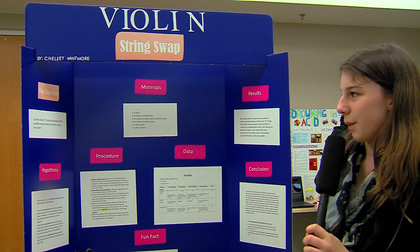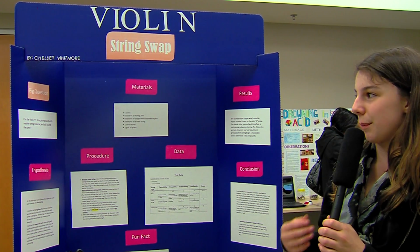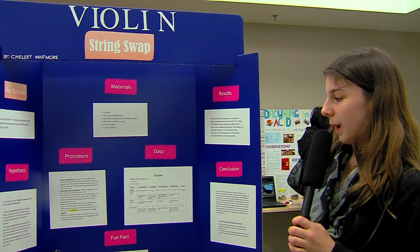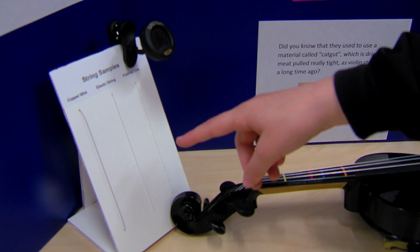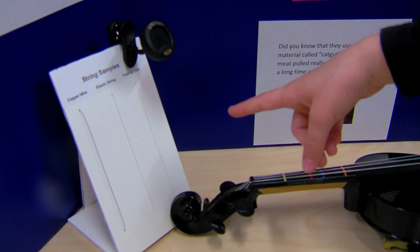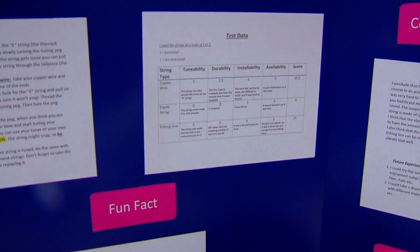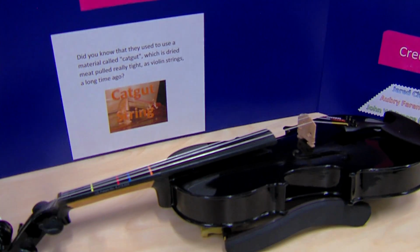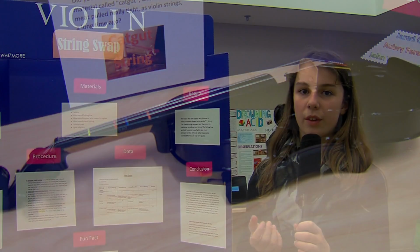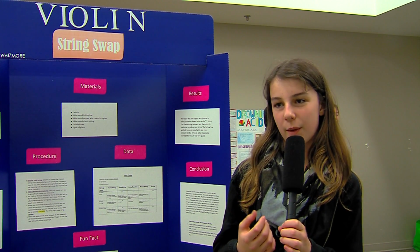So my big question is, can the violin E string be replaced with another string material and still sound the same? So the 3 strings I used were copper wire, elastic string, and fishing line. My hypothesis was that the fishing line would work the best because a guitar string and a violin string are under about the same amount of pressure, and on a classical guitar there's a string that looks quite similar to the fishing line, so that's why I thought that it would work.